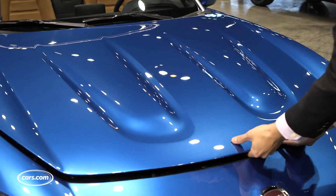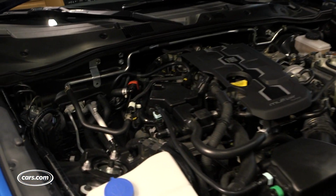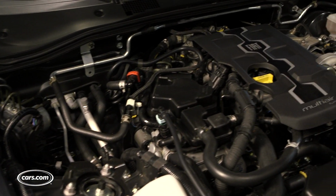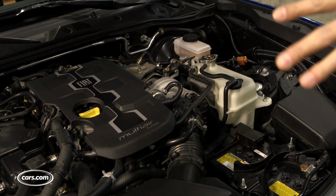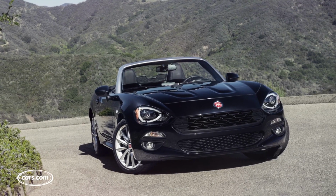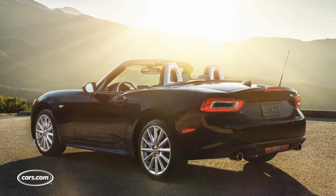Now, what's underneath the hood also matters. There's a 1.4-liter turbocharged four-cylinder MultiAir engine. That's in place of the 2-liter engine, the naturally aspirated four-cylinder from Mazda. The difference: an extra 5 horsepower and 36 pound-feet of torque. That's very important in this car versus the Miata.